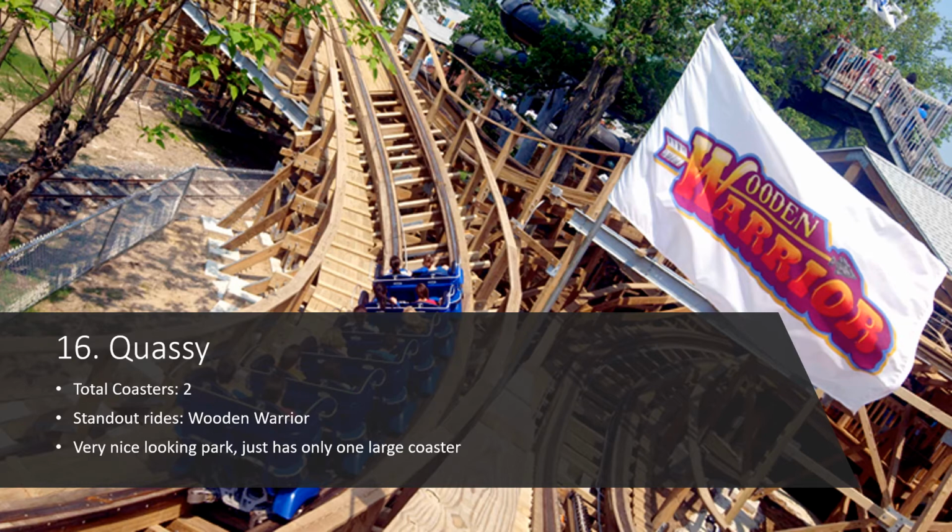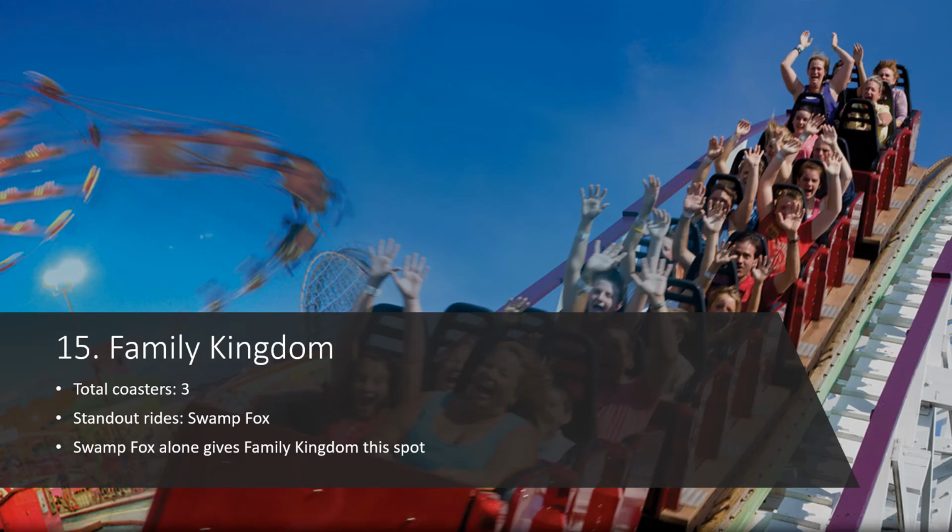Plus, Wooden Warrior is just a really fun ride. Next up is Family Kingdom, and this is a really fun sort of boardwalk park. It's not exactly a boardwalk park because it's not literally right on the ocean, but it's in that area and it feels like a boardwalk park. But what really makes this park stand out is Swamp Fox, the PTC wooden coaster.